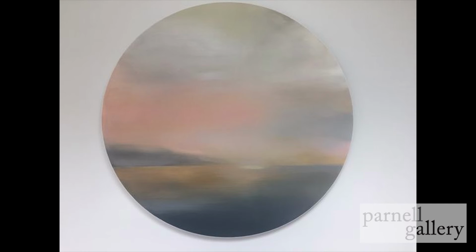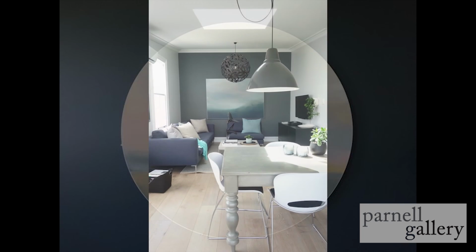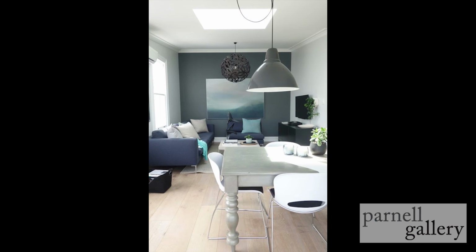Is that the same painting? It's the same painting, yeah. So you just see different colours when you've got a different background. Yeah, and I like to think that similar to the framing with different mount boards, pulling out different colours. Would you agree that having different furnishings or different colours throughout the room also brings out different colours in the painting?